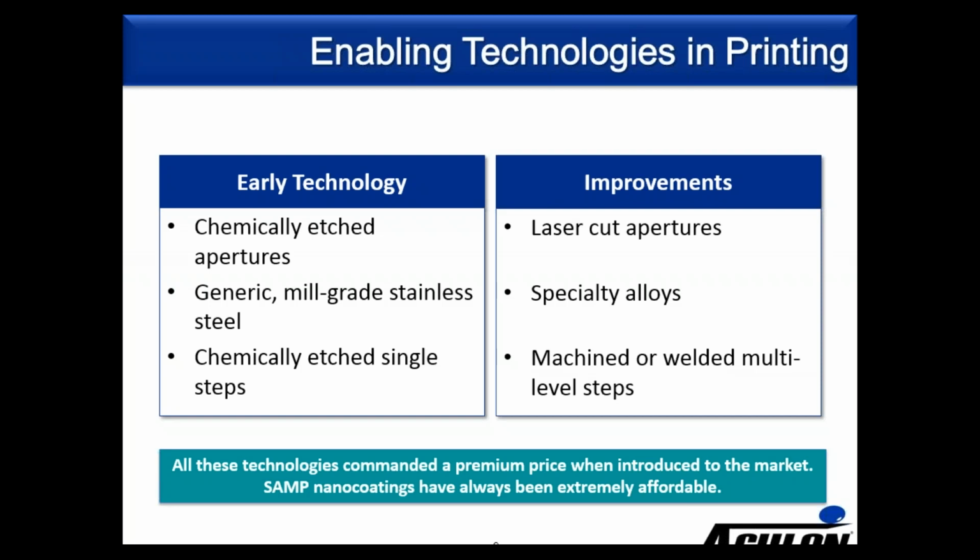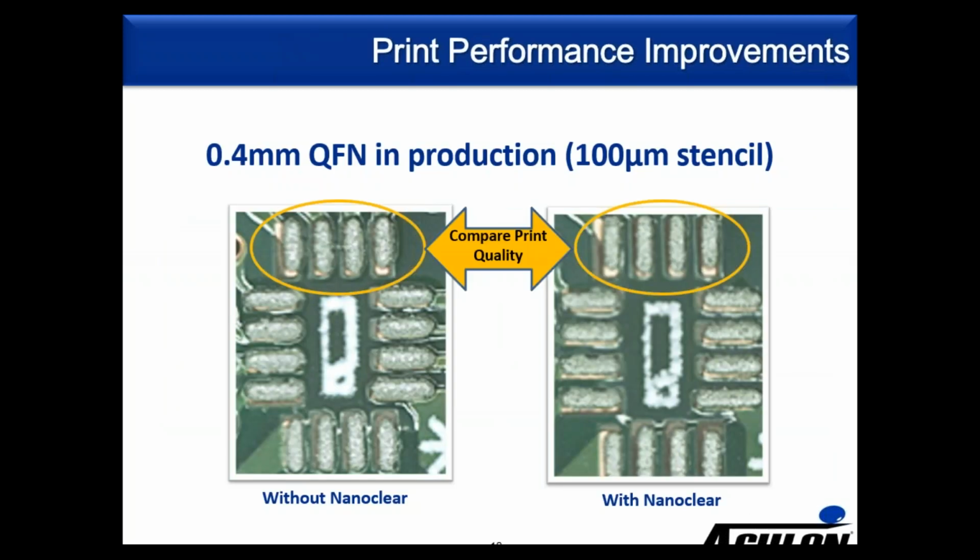So to go over some of the previous technologies that have been a step change for stencil printing, laser cut apertures were an improvement over the previous chemically etched apertures. Specialty alloys were introduced, which improved over generic stainless steel, and machined and welded multi-level steps improved over chemically etched single steps. All these technologies have provided a step change in performance, but have also added a step change in cost. Whereas the NanoClear NanoCoating has always been extremely affordable and will continue to be affordable.